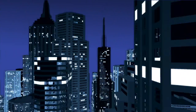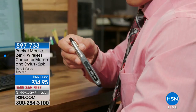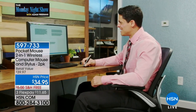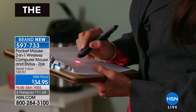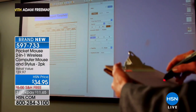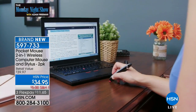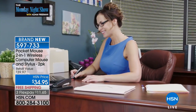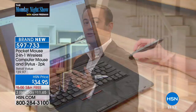Mouse. Yes, you heard me right. It's the Pocket Mouse. This is a brand new wireless mouse, but in the form of a pen. So now, if you've got arthritis, carpal tunnel syndrome, or dexterity problems, with the Pocket Mouse you can use it like a regular mouse, but with more precision. It's more enjoyable. It gives you more versatility. If you want to create more, it also gives you more options to do that.